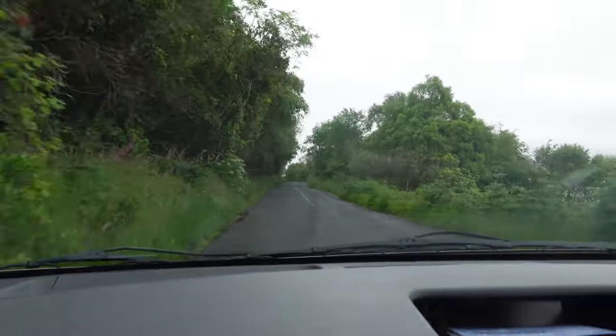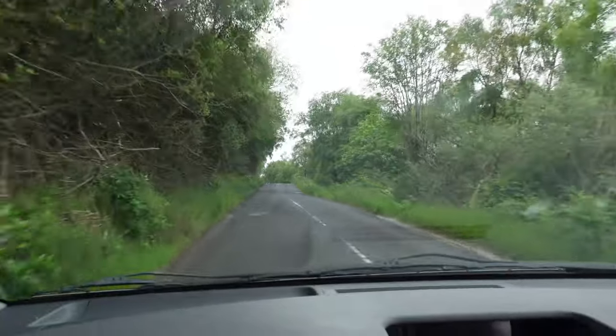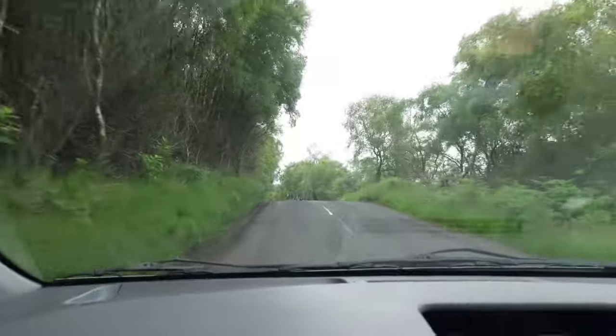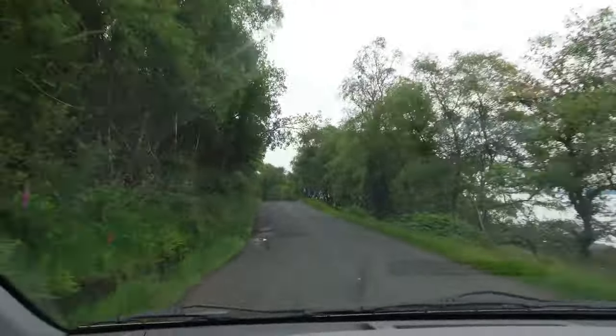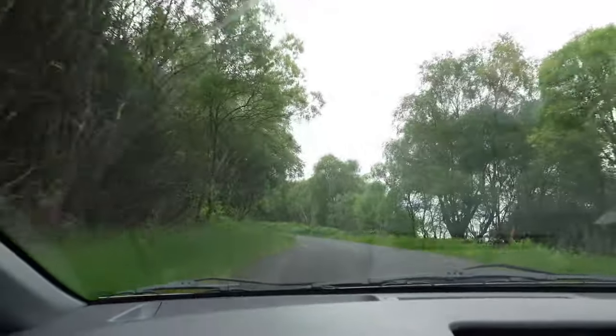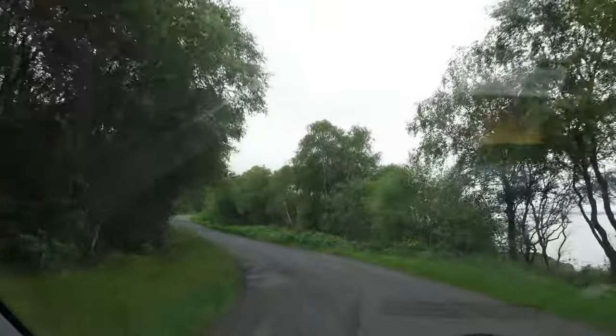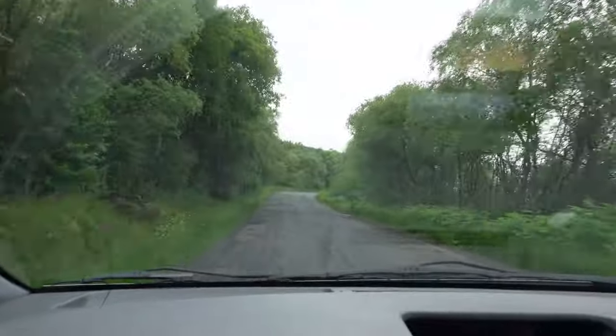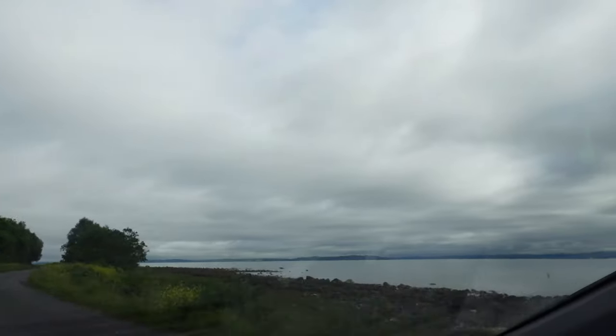Don't worry, lads, it'll look nice when it's finished. The road is so bumpy. See why people bring their old cars out here, look. This is the main road as well. Just dodging the road. That looks cool though.